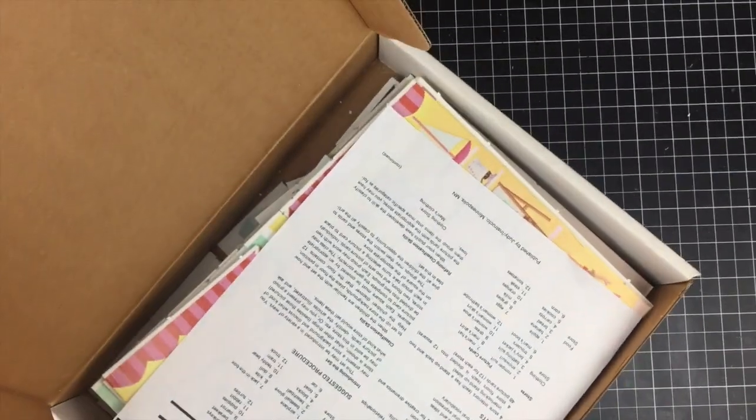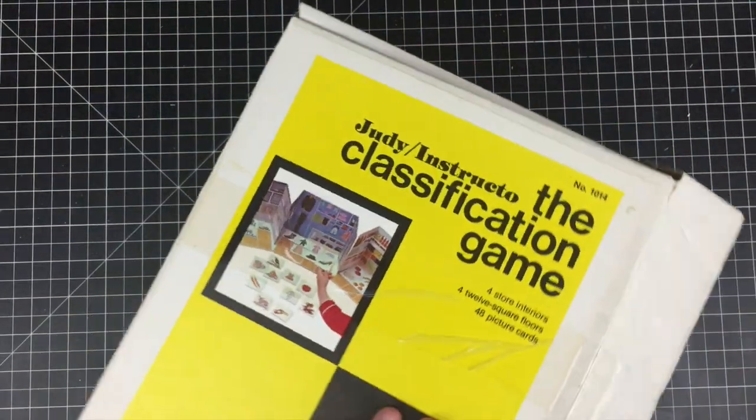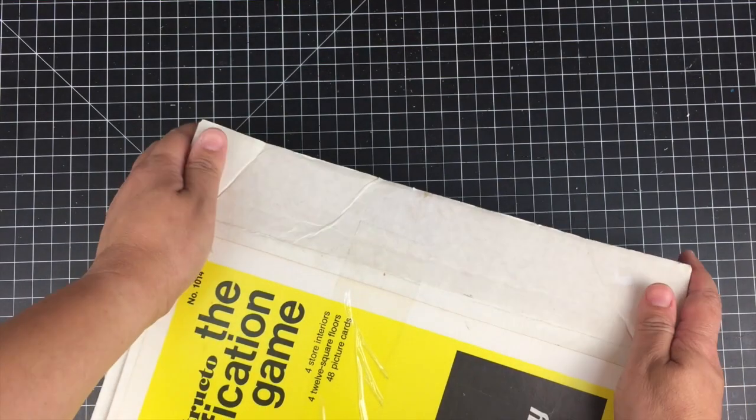So that is that entire game. That was, to me, like a really fun find.